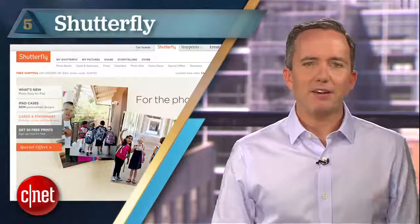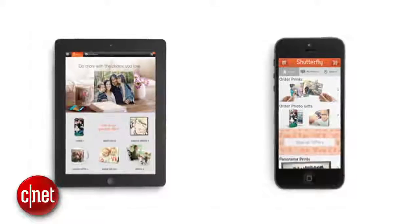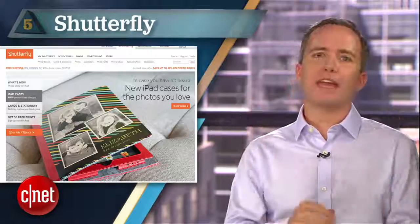Starting off at number 5, Shutterfly. Here's a name that's been around since 1999. Completely free, unlimited storage, and they have apps for iOS and Roku, and you can even order prints for pickup at Walgreens and Target. So what's the catch?